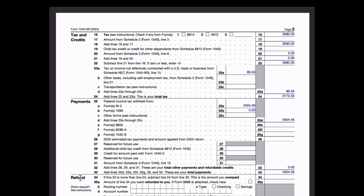This section is for the refund, so if line 33 is more than line 24, subtract line 24 from line 33. For me, the line 33 is more than the line 24, so I will be eligible for a refund, and I will just subtract line 24 from line 33, which comes out to be 1132.13. 35A says amount of line 34 you want refunded to you, so you can enter the entire amount right here.